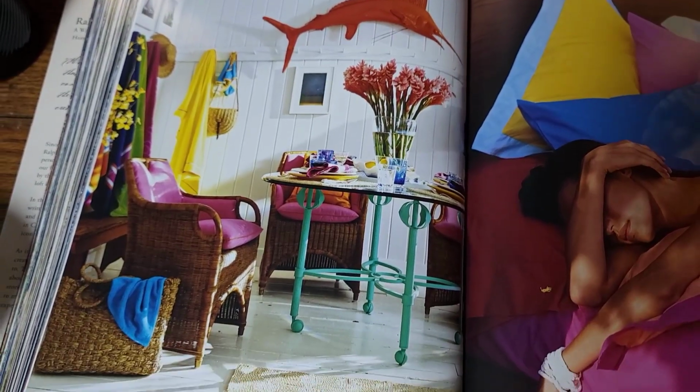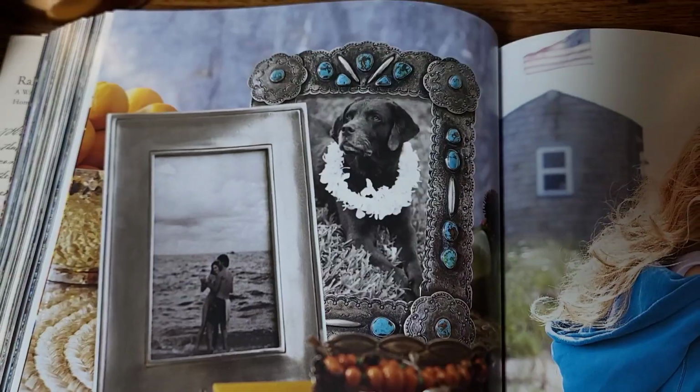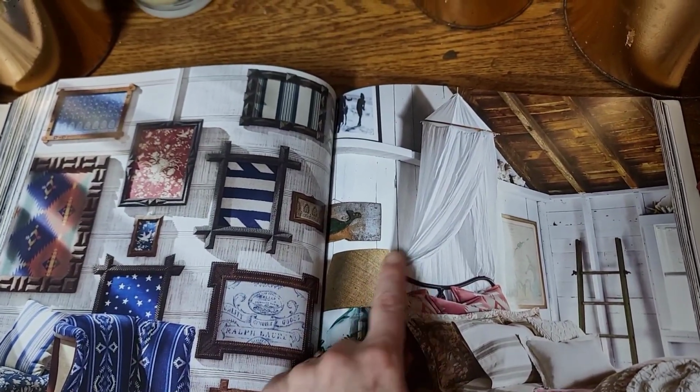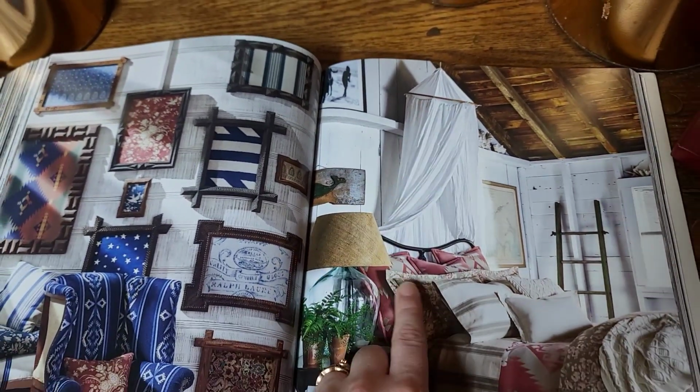This one was not my favorite, but I'm sure somebody would love it. I appreciate the basket. Love the chairs. You can't go wrong with a little pop of turquoise. I love this. We use these in Africa too, mosquito nets. I don't know if this is an actual mosquito net because it does have holes. It could be a vintage one.